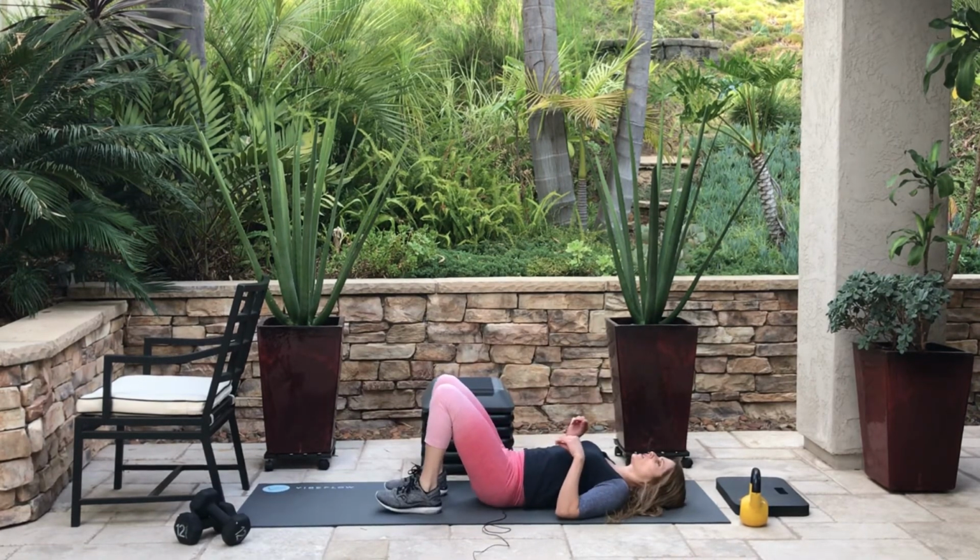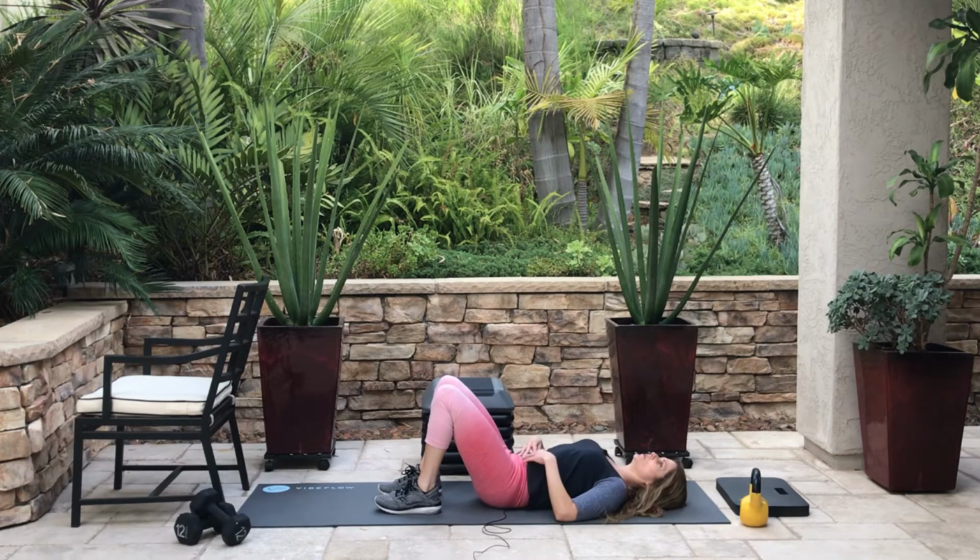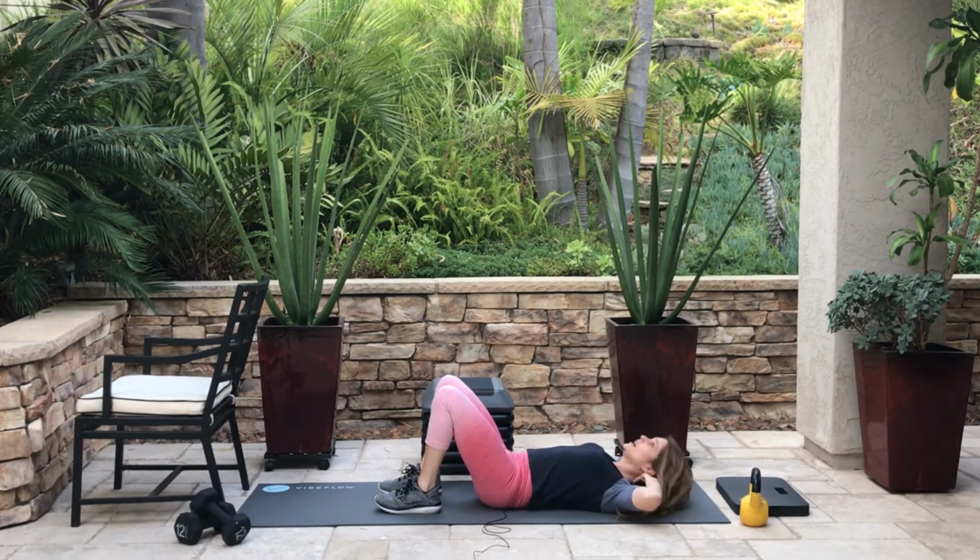Even if you're doing it correctly, I'll show you the correct form. Push your back into the ground and a little pelvic tilt. Look up at the sky, arms out, chin up, down, up, down. All right, so this works the upper abs. You'll see it nice here.